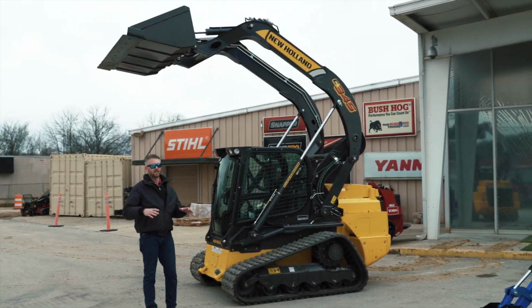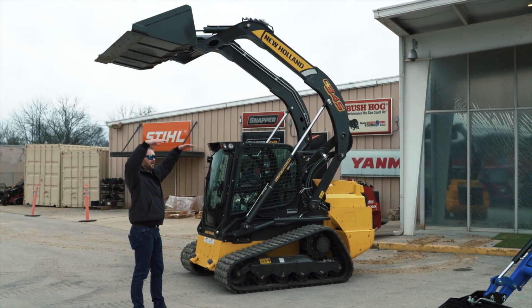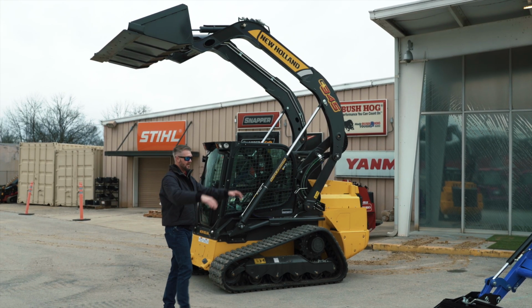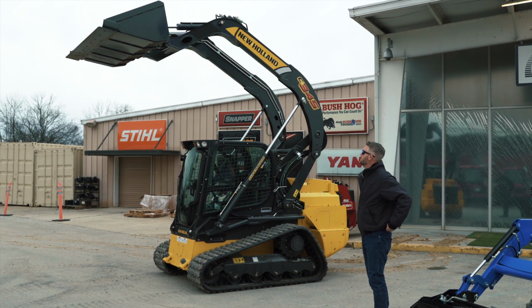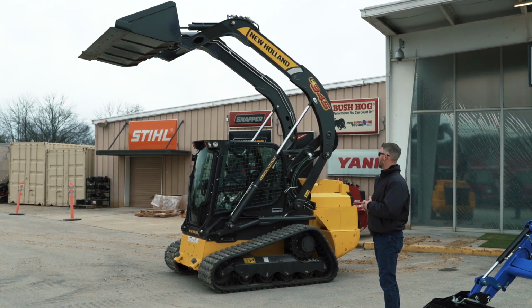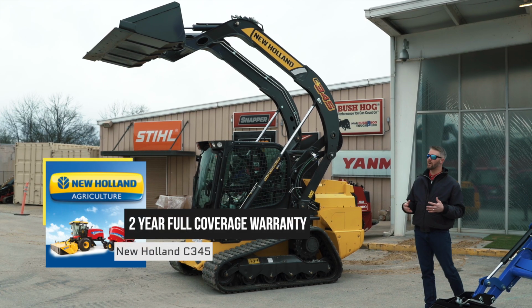So you can see how the loader boom maintained the width of the machine. You didn't see that bucket go out in front of the machine. I mean, this thing will dump into a tandem axle dump truck, no problem at all. It's just a great machine, heavy duty built, 2-year full coverage warranty.